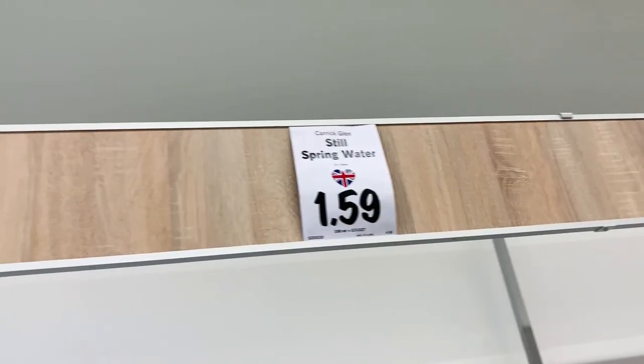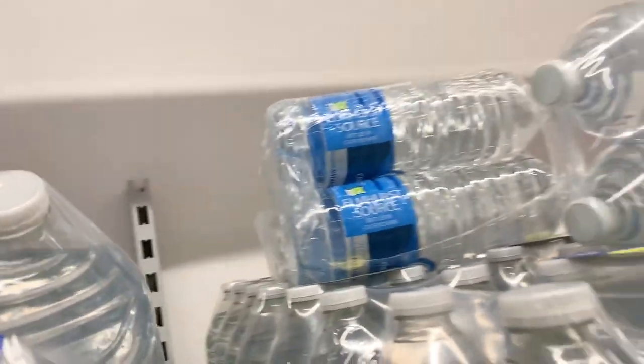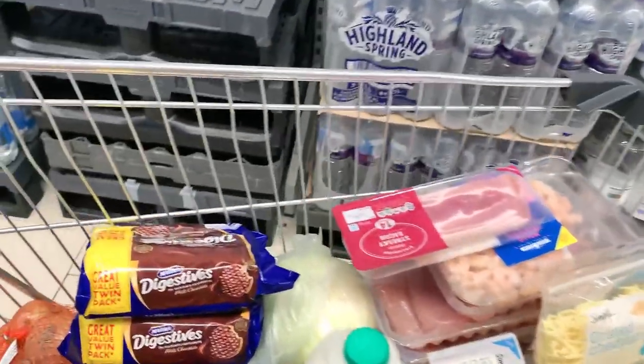There you go. It's okay. So you have the water here for 1.59. I'm getting some water, and it's 1.59 for a pack of 6. Let me, where am I gonna put it? Let's put the eggs down here.